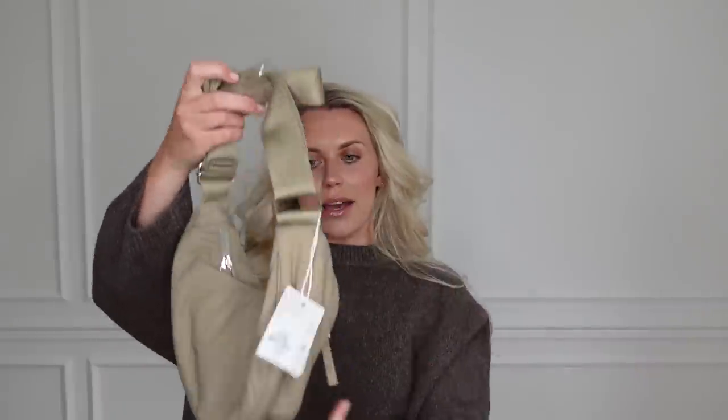I got this bag. I never get bags from Primark. I'm a creature of habit when it comes to my bags. I just like my designer ones. I get the cost per wear out of them because that's all I ever wear. I've got a black one from Chanel. I've got the nude one from YSL. I've got a straw bag from Chloe, and then that's about it. And then I've got a bigger tote one from Chloe.